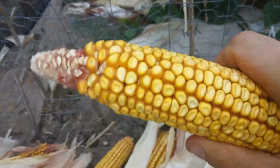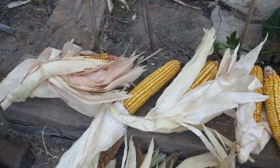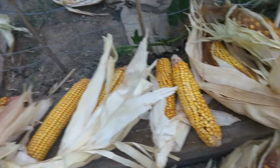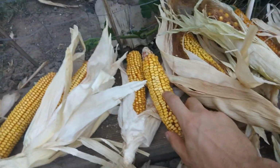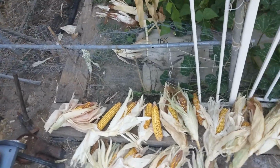So I am going to shuck this corn, remove the kernels, and then report how many pounds of dry corn kernels I have. And then I'll probably dry them out after, because I don't think they're fully dry yet. They're hard, but not totally rock solid. So yeah, I'll remove the kernels.